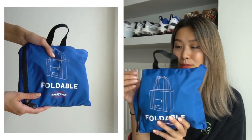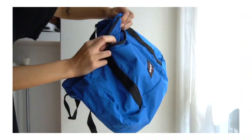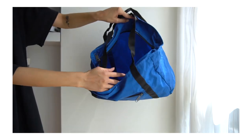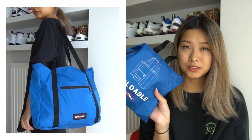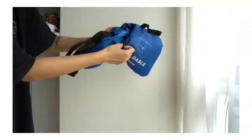So starting off with this one, this is the shopper bag and you can fold this to the bag in the picture. So it has a super big compartment. There are some side pockets and it's super handy if you need to pack some big things in it. So that's this bag, and it's also super easy to fold it back into this little bag, which I'll show you right here.